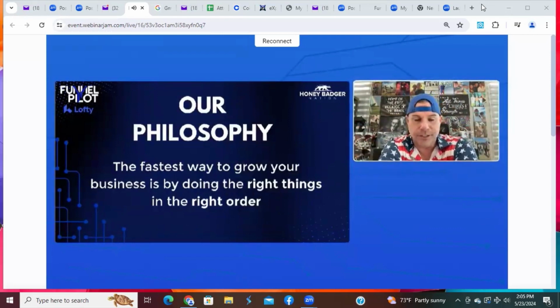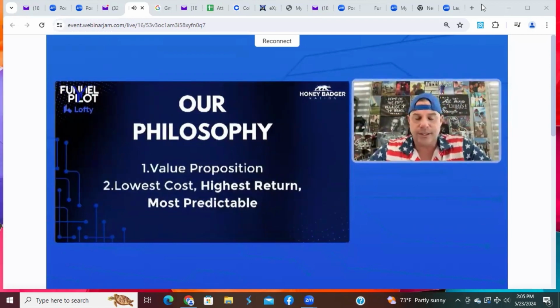Our philosophy has always been that it's really not hard to double your business if you're doing the right things in the right order. So we're going to address making sure we're doing the right things in the right order. It starts with having a value proposition. Either you have a reason why people should do business with you that you can communicate, or you don't. Then we want to focus on the lowest cost, highest return on your time, highest return on your investment, and the things that create the most predictable success the fastest, right?